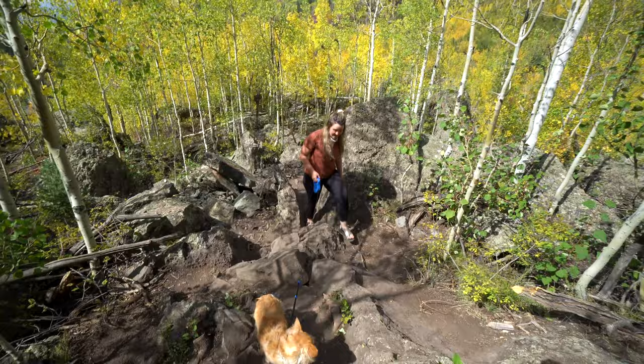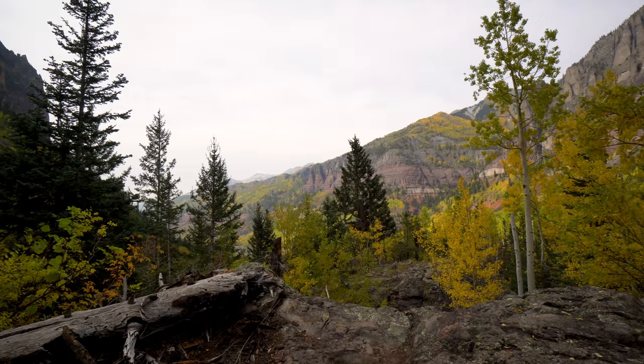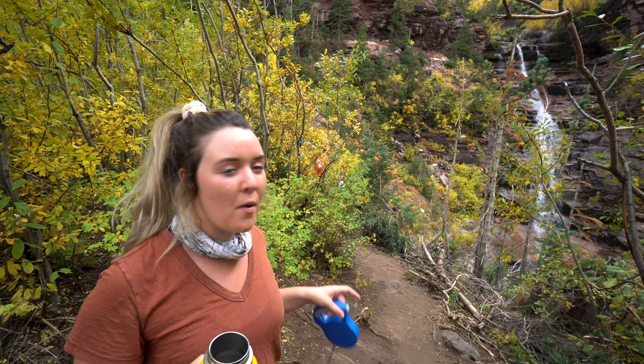This is only like a mile or so, but the elevation gain is a lot, so bring water. So about 0.8 miles up the trail, you come across this waterfall, and this is not Bridal Veil, but it is beautiful. And it's a nice little stop off, so you might eat a snack or get a drink.